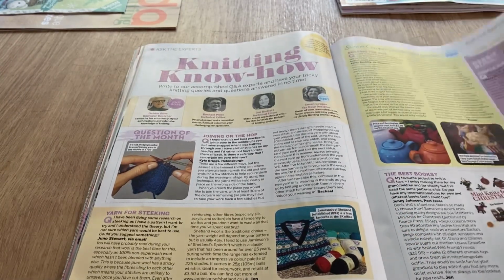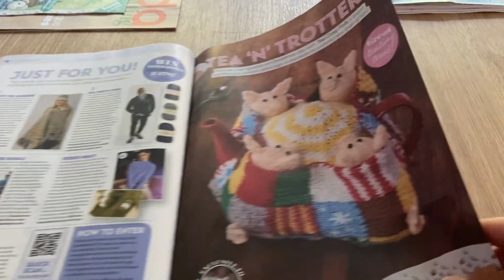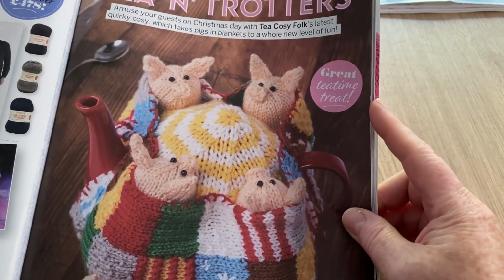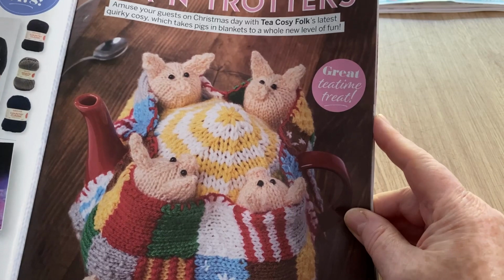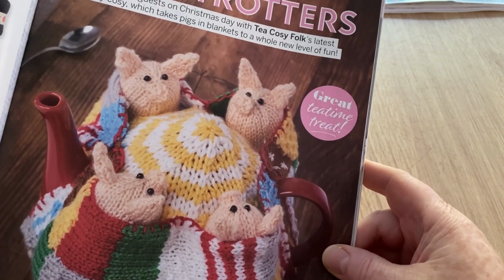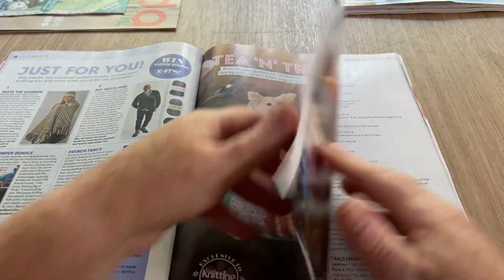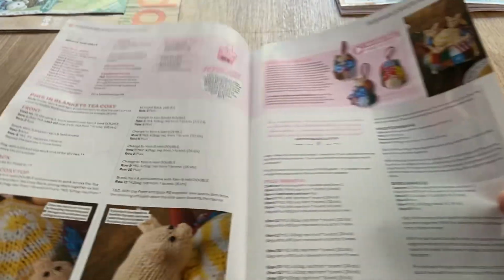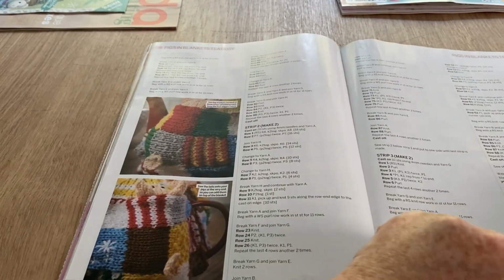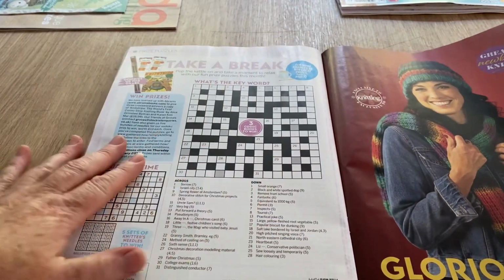Knitting know-how. Question of the month and all that. Tea and Trotters. Oh, amuse your guests on Christmas Day with Tea Cozy Folk. Latest quirky cozy, which takes pigs in blankets to a whole new level. Aren't they gorgeous? They're so sweet. I like that. Shame I don't have a teapot. I might buy a teapot just so I can have it. That is lovely. But then again, I'd need someone to make it for me because I don't have time to make all the things I want.